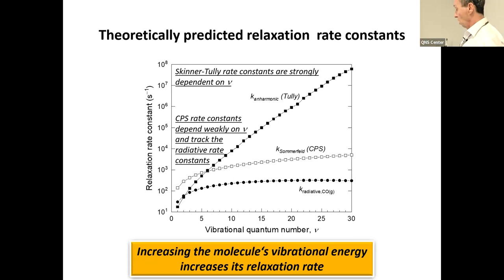What you see in the predictions of these models is that the Skinner-Tully model tells you that over the vibrational quanta seen in this experiment, from V=5 to V=20, you should change the rate constant by some 5 to 6 orders of magnitude. What's quite interesting is that that's not what we see. Rather, we see something that looks kind of like this, changing by 1 to 2 orders of magnitude. And just so you can really appreciate the difference here, here's the gas phase radiative lifetime of CO molecules in different vibrational states, the isolated molecule.